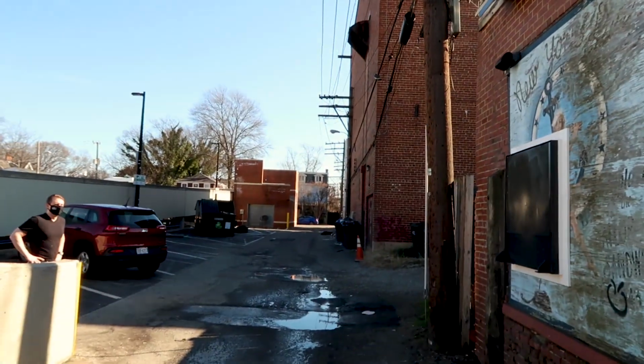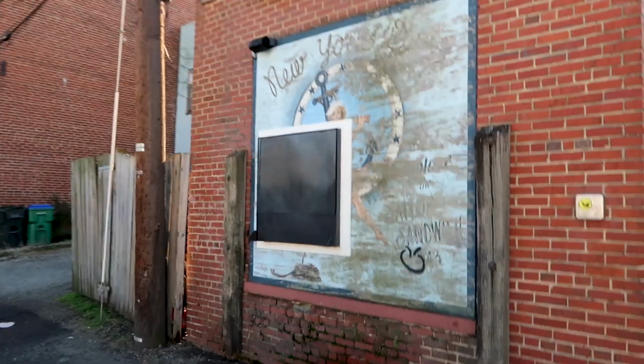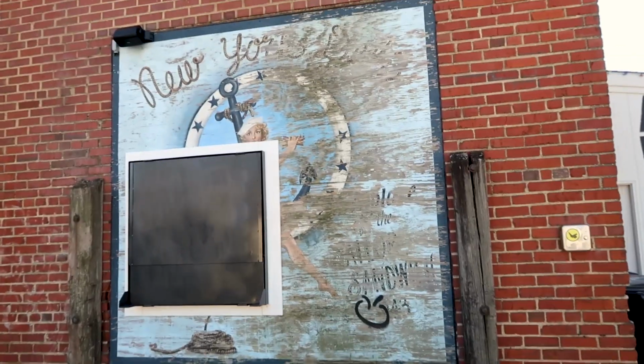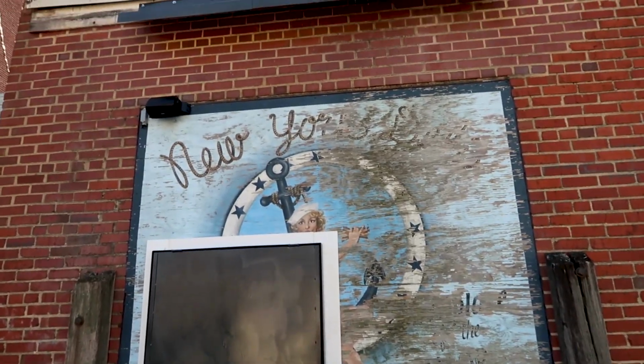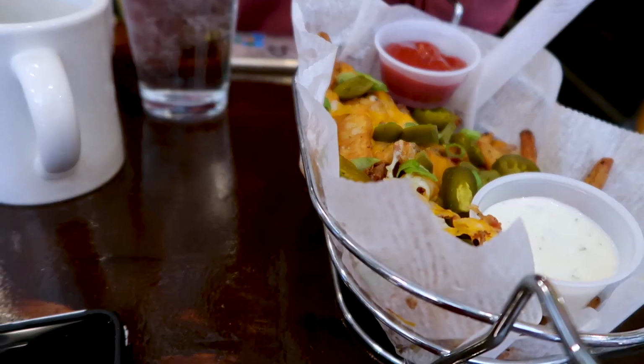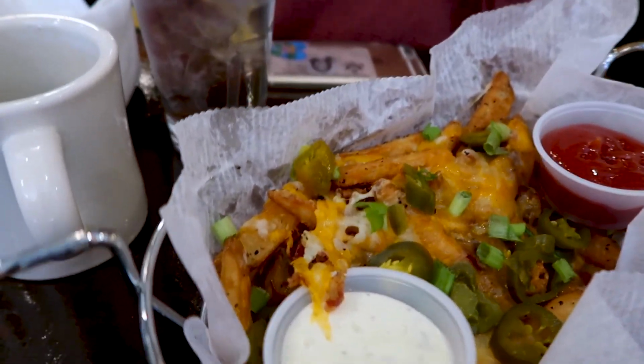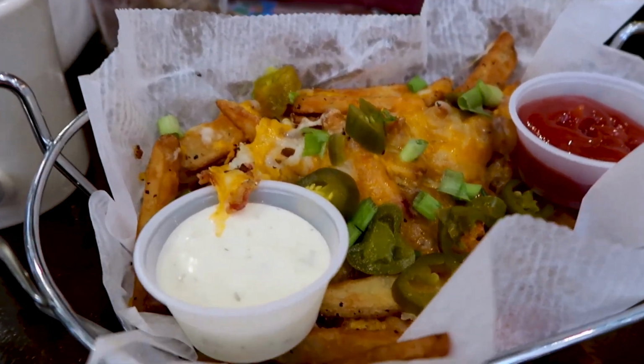We all know the pandemic is affecting almost every business, and one of the ways that New York Deli in Richmond is trying to mitigate this is they're putting a drive-through in the back. So pretty soon you'll be able to drive through and order. Instead of waiting for a table, we ended up sitting at the bar and we started out with an order of the cheese fries. And the cheese fries, they were okay.